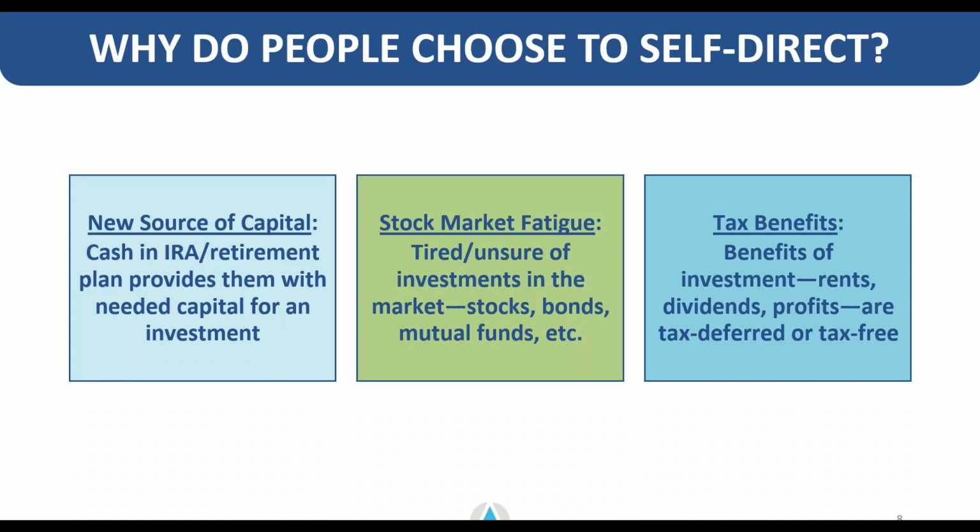So when you're utilizing a retirement account to invest into real estate particularly, the investment is not going to be subject to capital gains tax. All the profits are growing either tax deferred or completely tax free if you're making the investment with a Roth IRA or 401k. So there's a lot of tax benefits that you get there.